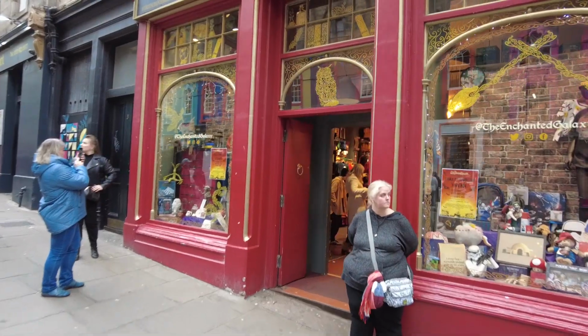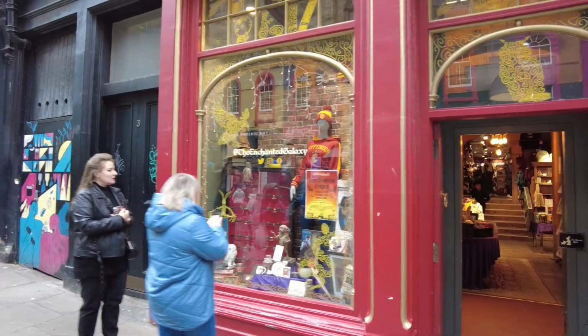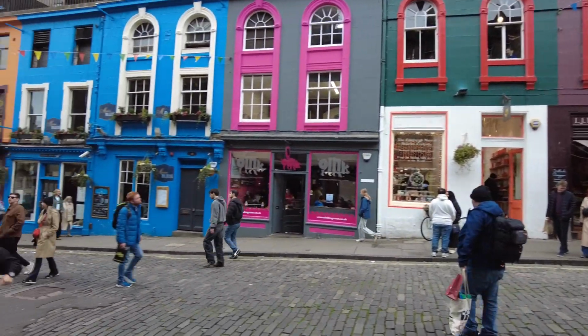So there are some other similar kind of shops or similar themed shops here as well. These colorful buildings or shops, they're famous.